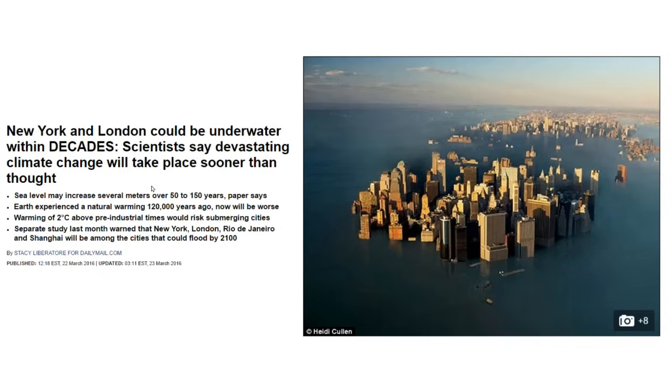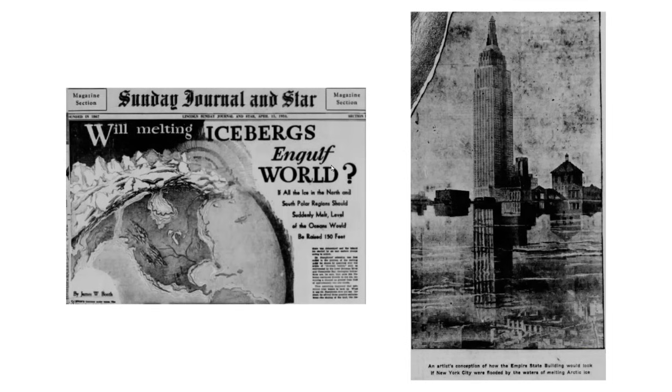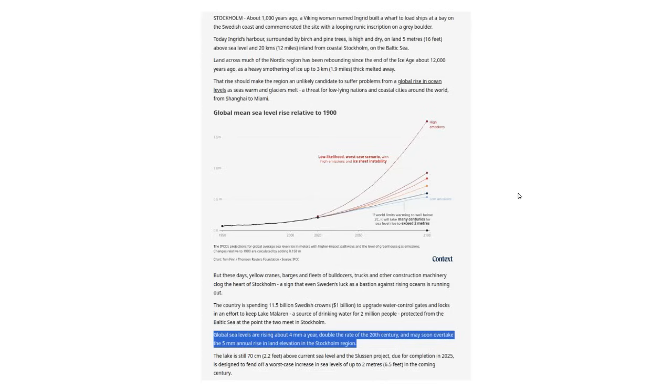The press has been trying to scare people about New York and London going underwater because people are using fossil fuels. And here's the same story from 90 years ago, April 1934. Well, melting icebergs engulf the world, and they show Manhattan underwater. Nothing the press says about climate ever seems to have any basis in fact or anything to do with reality. And they use every imaginable type of fake data in order to achieve their goals.